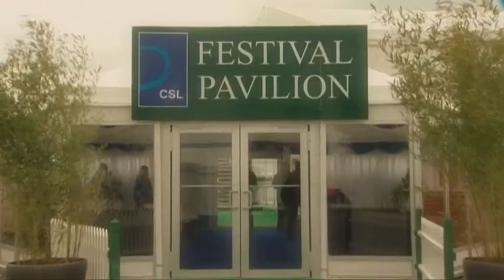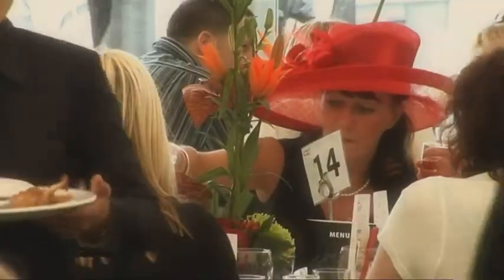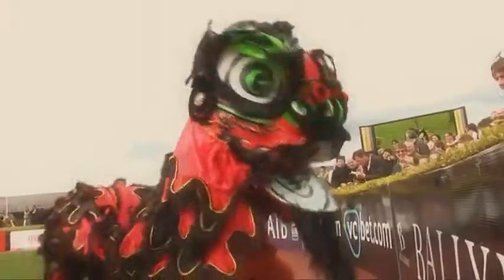The Festival Pavilion is a private facility on two tiers. This superb location, coupled with its enclosed lawns, is an outstanding opportunity to entertain in elegant surroundings. If you're sitting at home and you're looking for a place to come, Peerless Punchestown is the place to be.